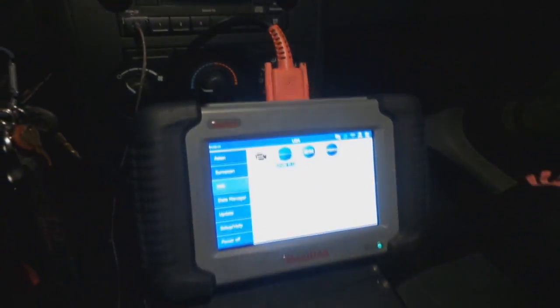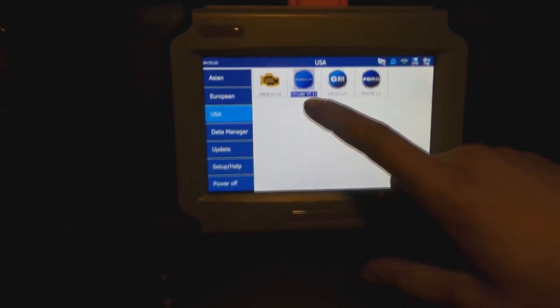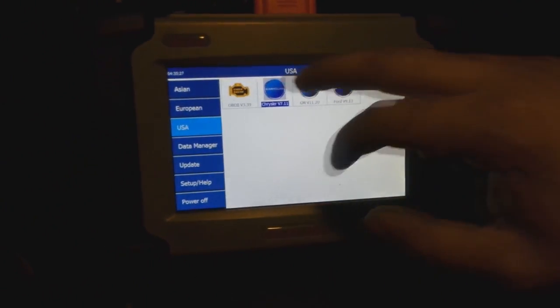I got my Maxidas DS708 hooked up. We're going to see what's going on. I'm going to give you the code and the part number for the part that you need to replace, all that jazz.